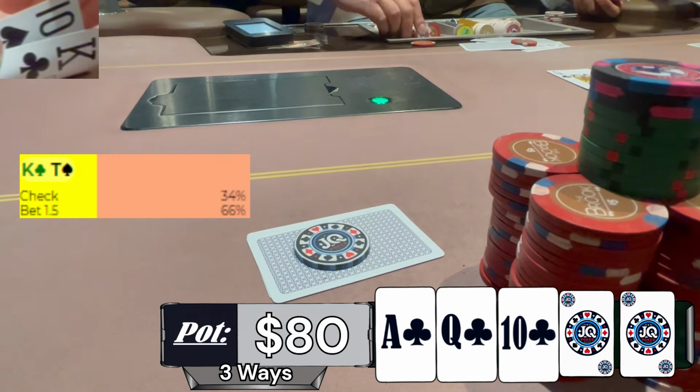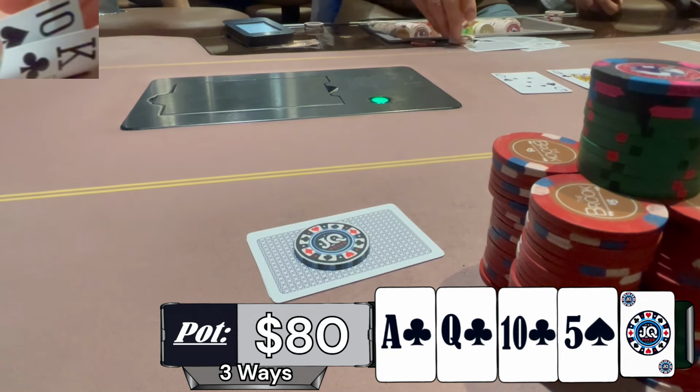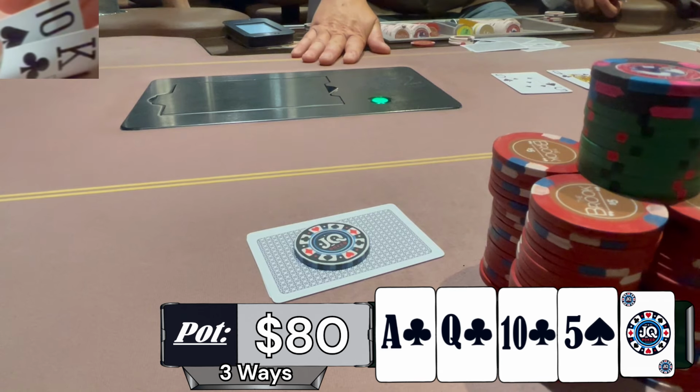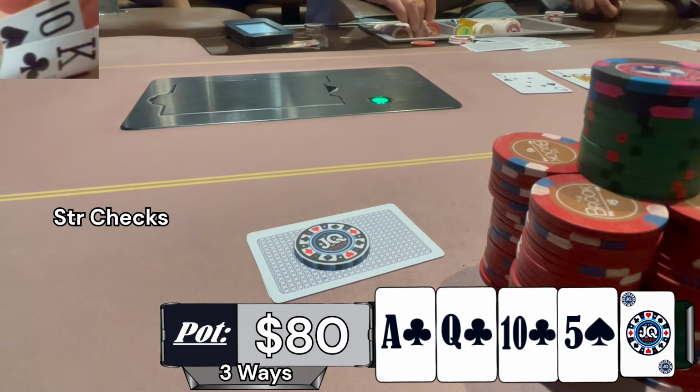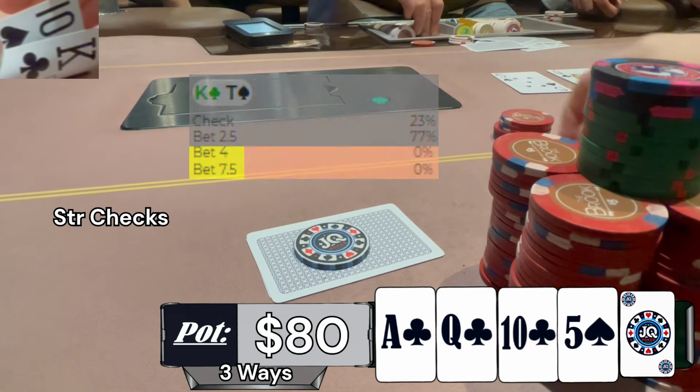The straddler checks it over to us. If you look a little bit closer, we actually only have third pair here, so we check and the button checks back as well. On the 5 of spades, straddler checks to us. We need to make this pot bigger for when we inevitably hit our royal flush. I go for $30. Solver likes a slightly larger size.